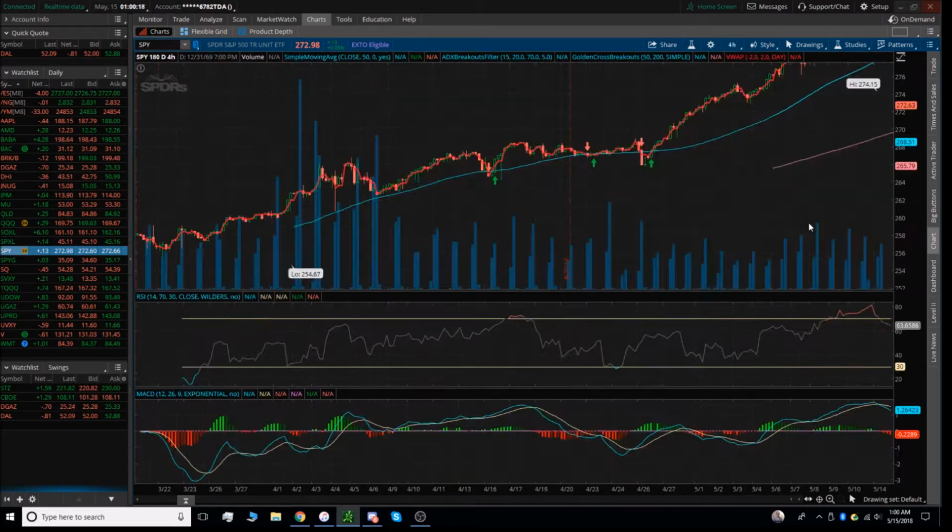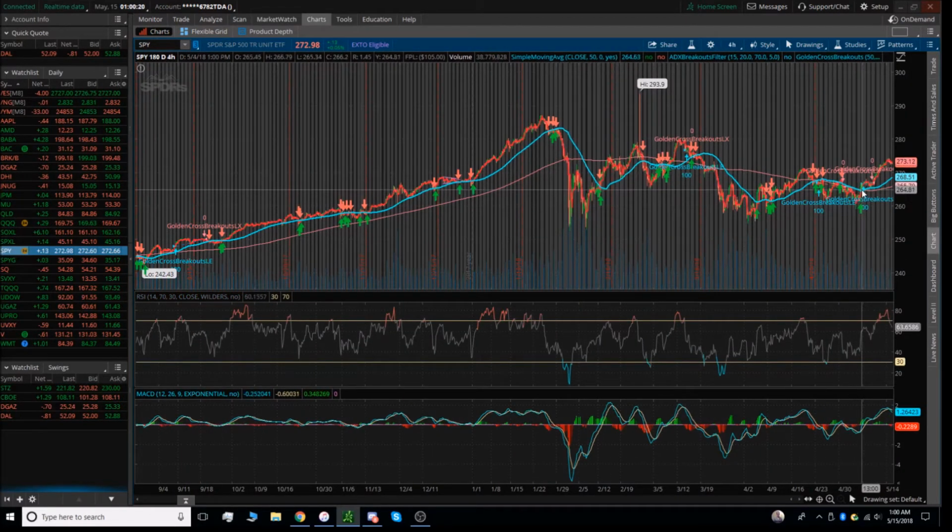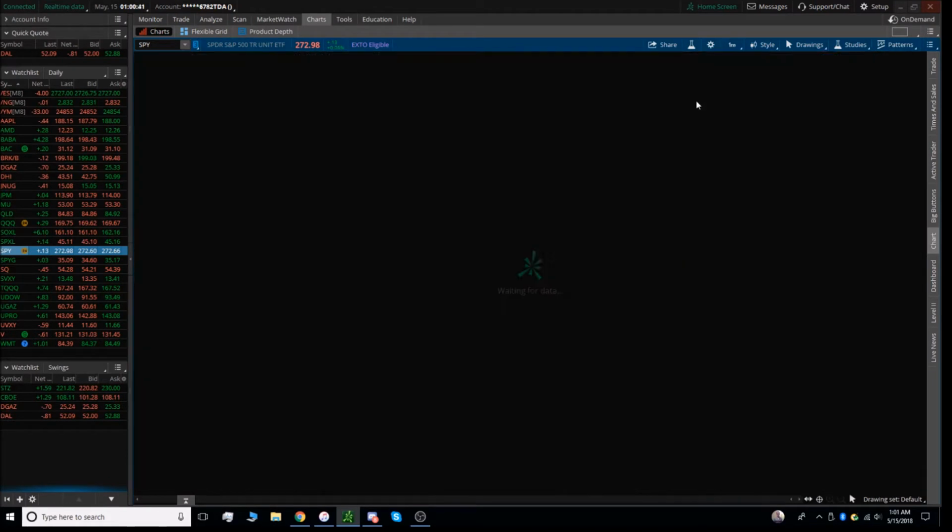So looking at the 180 day, you can see that nice breakout over 270. That was a big resistance, and now they're about 270.63. This is after hours, and this trades 24 hours 5 days a week, SPY on Thinkorswim. So regardless, expecting a nice market pullback, seeing RSI come down here, MACD as well. So looking to get puts on SPY.